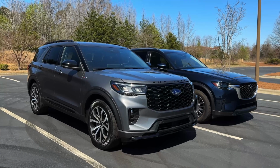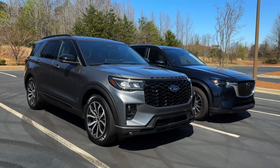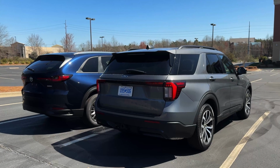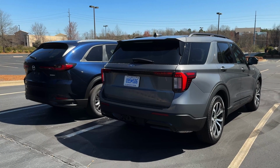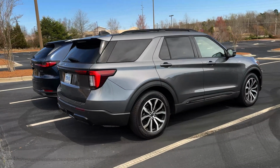Refinement is a bit of an interesting story because the Ford Explorer is a bit on the noisier side, and I don't necessarily mean that in a bad way. It just communicates with you really well. But the one thing it does not communicate with you is the speed at which you are traveling. It really masks the speed from you. So you can be doing 10, 15, even 20 miles an hour over the speed limit and not even realize it with the Ford Explorer.